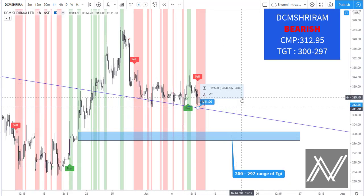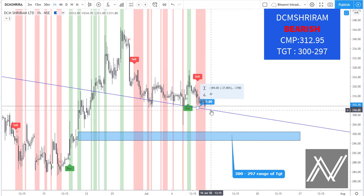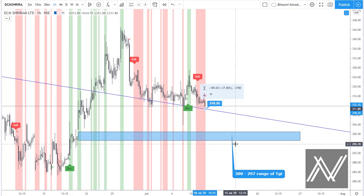Now coming to DCM Shriram. I'm bearish on DCM Shriram, and Bhumi is also supporting that. On break of around 310 here, my target is a range of 300 to 297. So this is DCM Shriram for me for intraday. As soon as this gives a breakout, on a smaller time frame you can jump in and check for a very small rejection or a retest of this level again, and then go for a short. If you are a Bhumi user, you won't have to think about anything because you have reversal and breakout lines along with you on your subscription. As soon as it does that, just go for a sell, and I will be looking for the 300 to 297 range as target in DCM Shriram.